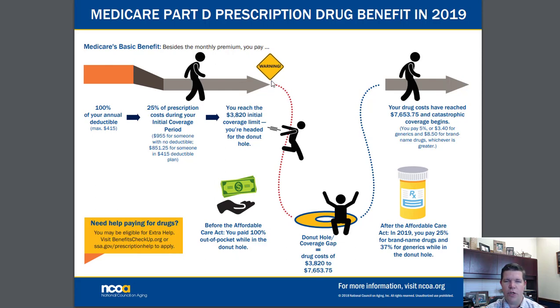Now, if you're on prescription generic drugs, you're still going to fall into the donut hole. And while you're in the donut hole, you're the only one paying. The insurance company's not paying, and neither is Medicare. However, you get some mandatory manufacturer's discounts, and in 2019, you're going to pay about 37% for generic drugs. So there's still a donut hole for generic drugs.